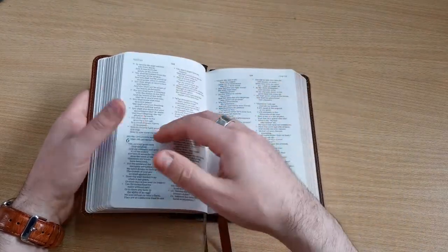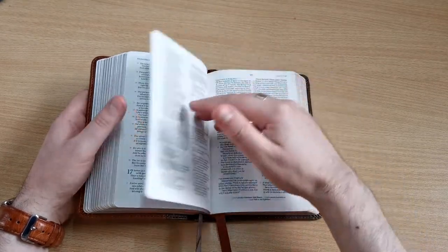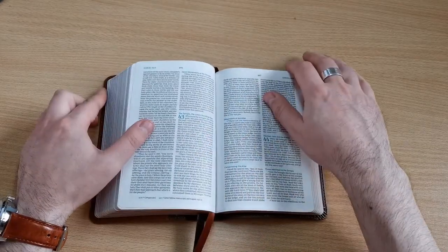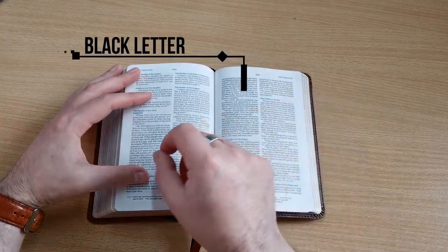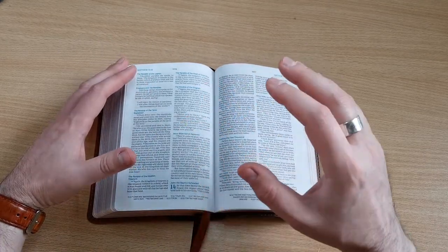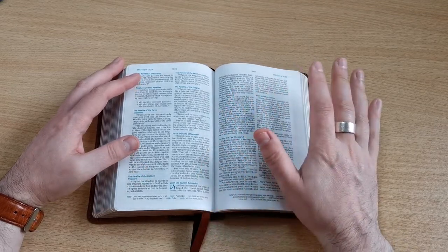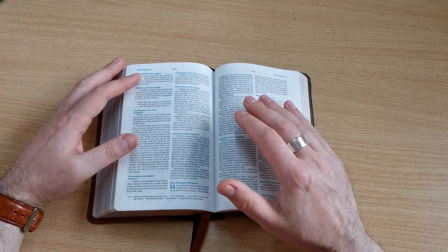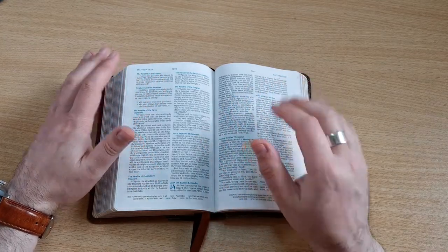Now, it is a black font, which means in the New Testament, the words of Christ, the Messiah, are going to be in black, which again, I love. That is my preference. I like black letter, especially when you're going to be using maybe this Bible with highlighters or underlining. The black font is always, always going to be your friend. If you have red lettering somewhere, that's going to mess you up. It's going to mess your colors. When you highlight on it, it's going to be very hard to read. So red letter for me is a no go.